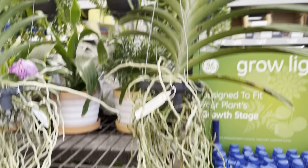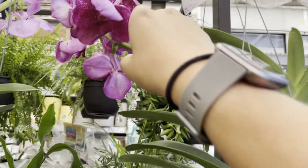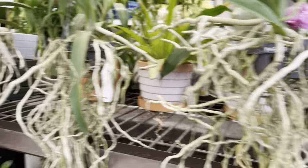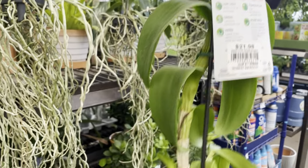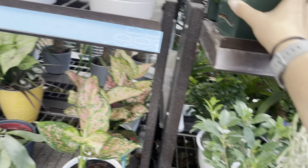One thing about the big box stores in Texas that I've noticed that are different from the north where I used to live is that they do carry some different kinds of plants, and one of the things that they carry that I wasn't really used to seeing are these really fancy orchids. It says that they're a low light plant. I don't really believe that, but you know, probably just don't like direct sunlight.